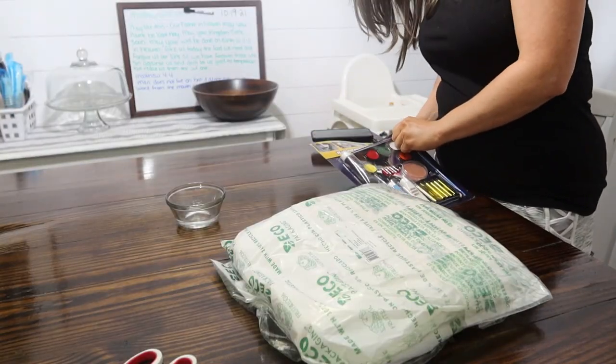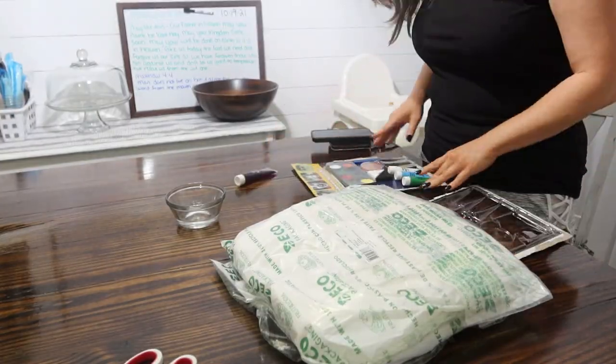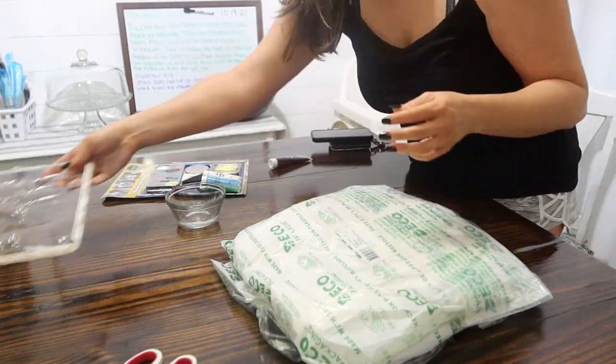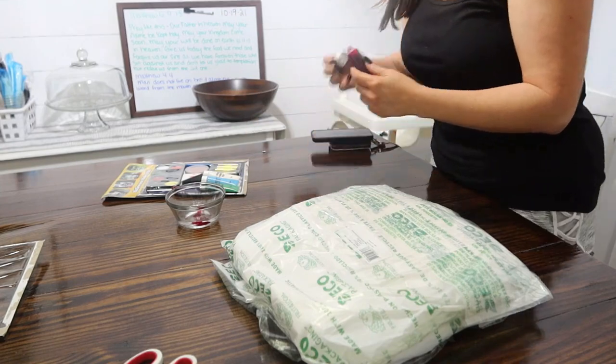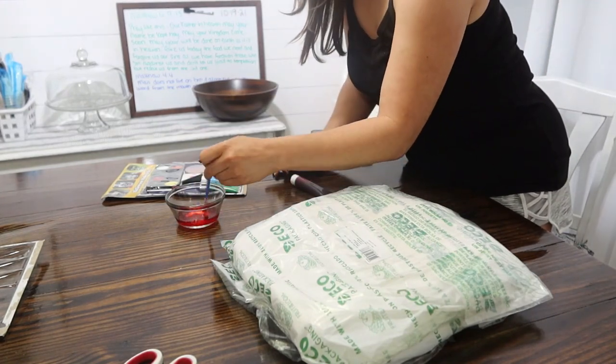So it is actually a couple of days later, and we have a Halloween party to go to tonight at some of my family's house. So I'm making the boys zombie costumes. They wanted to be zombies this year.